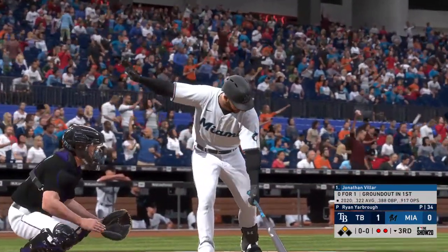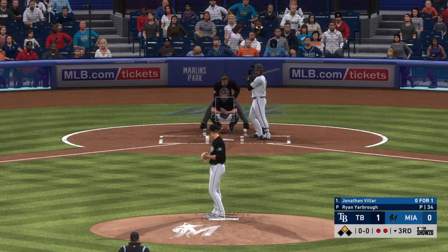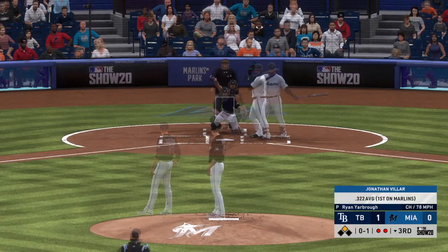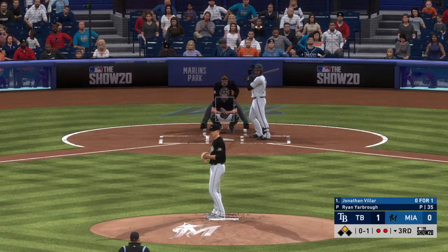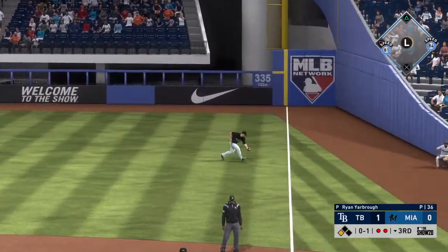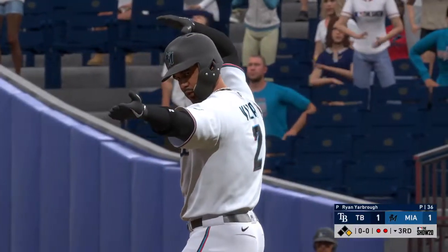Digging in for his second at-bat, Jonathan Villar, as he'll look to bring home that tying run from second with a base hit into the outfield. He's set and the pitch. And he lays off a pitch in there for the first strike. This pitch is popped up. In there, a base hit. And the run will score from second as this ball game is tied 1 apiece.